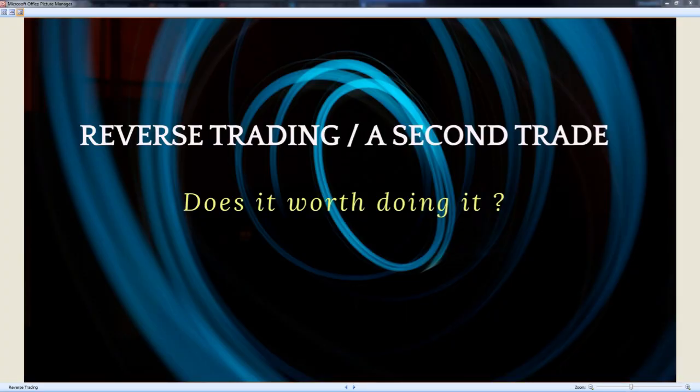So today we are going to discuss a scenario and a trading style which is done by most of the retail traders. In fact, this has become so widely popular that people have actually started taking it as a strategy. So the question is, is it really worth it? The thing I'm talking about is called reverse trading, also known as a second trade.